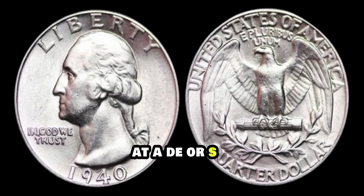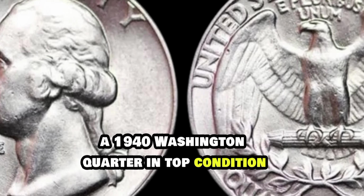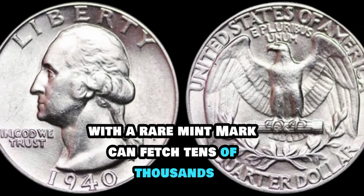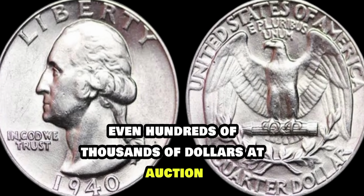Add a D or S mint mark, indicating it was minted in Denver or San Francisco, and its value can skyrocket. A 1940 Washington quarter in top condition with a rare mint mark can fetch tens of thousands, even hundreds of thousands of dollars at auction.